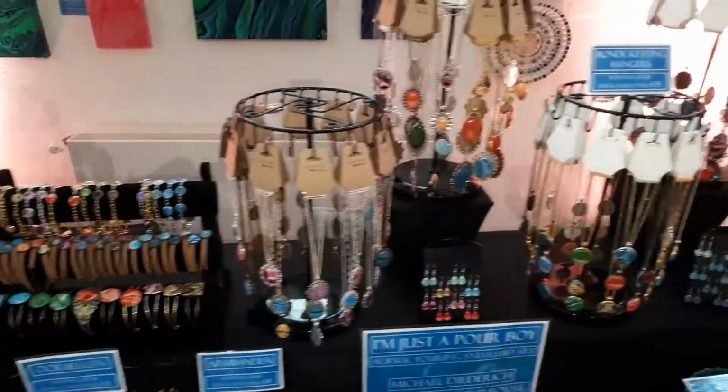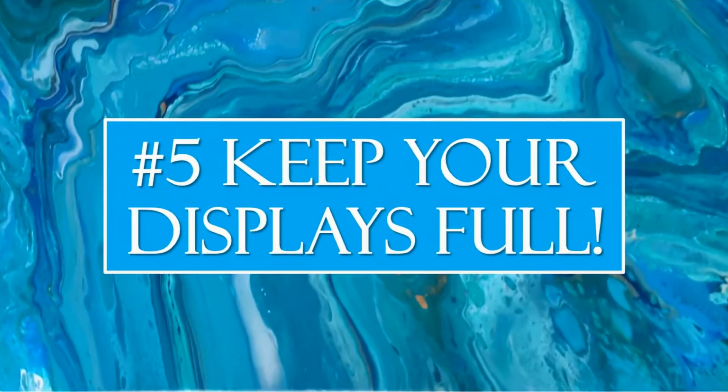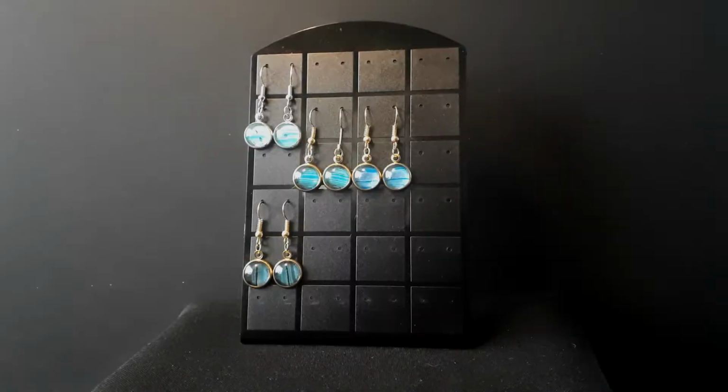This kind of goes hand in hand with tip number 5, which is keeping your displays full. For example, look at these earrings. You go, very nice. But now look at this one and you go, yeah, it's kind of sad because it's missing holes. Yeah, it looks empty.